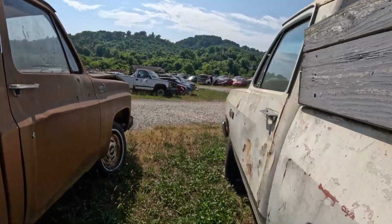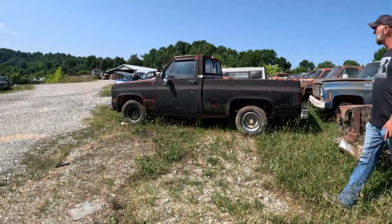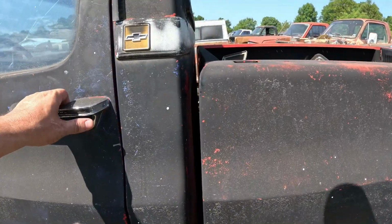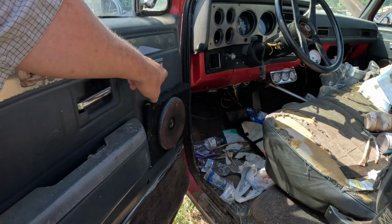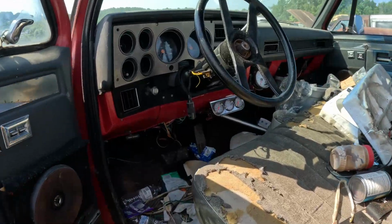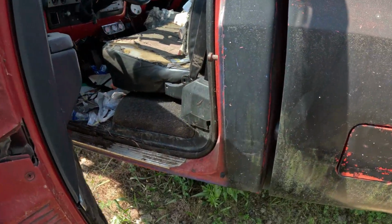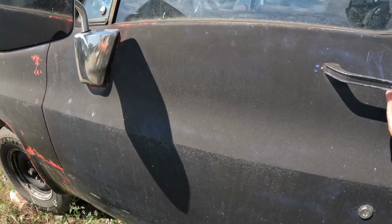Let's take a look at this black short bed. This black short bed truck don't look like it's been off the road long. It looks like it's been drove recent. Probably drove in. Yeah. This one right here is a little higher trim package truck because it's got power locks and windows. Oh, yeah. Man, hey, here's a hot rod. Look, a big tachometer. That's a Go Faster right there. Got a good bed in it. Solid bed. Look at there. Cab corners are in it. Rockers are in it. And actually, the door shuts pretty good on it.